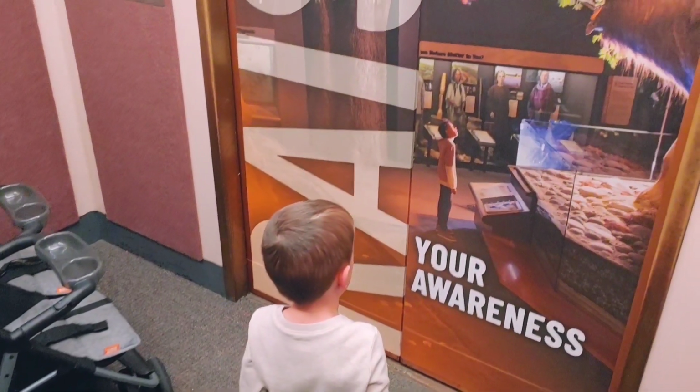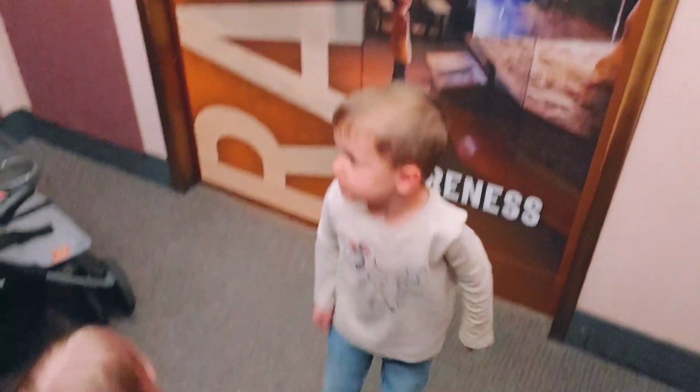Natural communities for these various animals. We're on the elevator going to the second floor. And here we go.